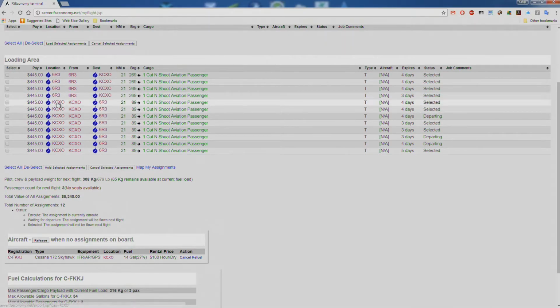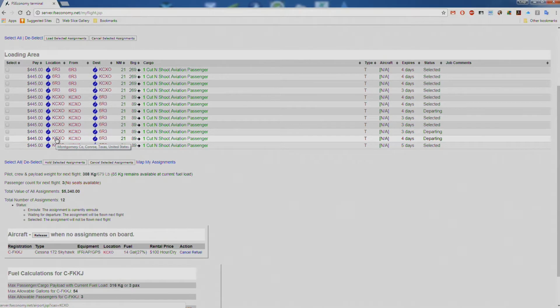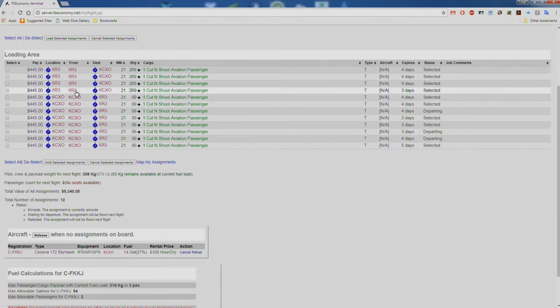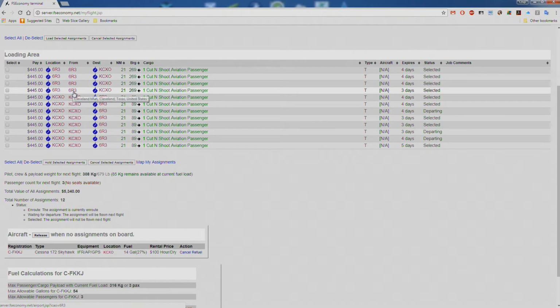And so what we're going to do in this episode is 5 flights, KCXO, Conroe, Texas, over to 6R3, which is Cleveland, Texas. Now, we can only hold 3 people in this plane. So we'll fly from Conroe to Cleveland, then Cleveland back, then back to Conroe, back to Cleveland, back to Conroe. Or no, back to Cleveland. See, now I'm confused. Flights 1, 3, and 5 will be Conroe to Cleveland, and flights 2 and 4 will be Cleveland to Conroe.